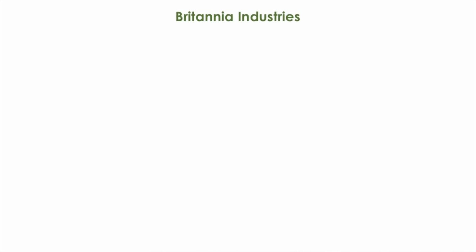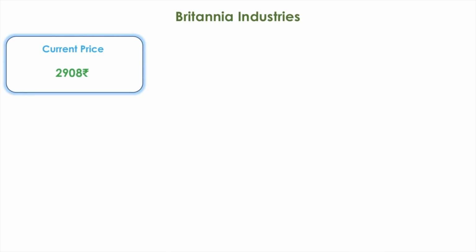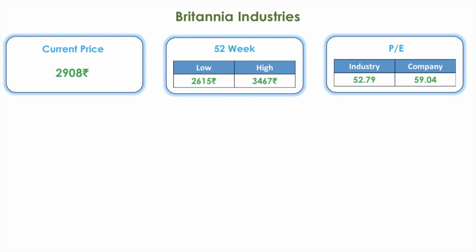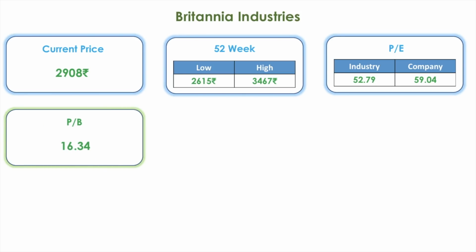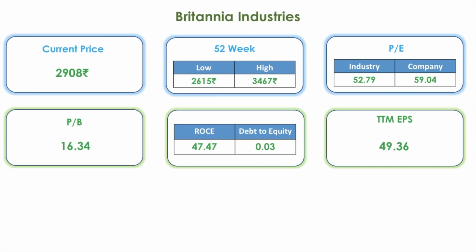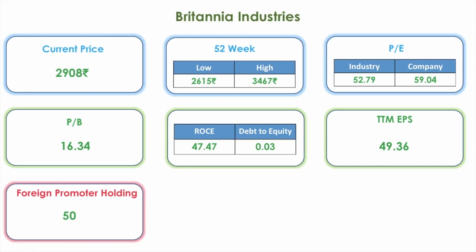Next one on the list is Britannia Industries. Its current share price is 2,908 rupees. The 52-week low is 2,615, whereas the high is 3,467. The industry PE is 52, whereas the company PE is 59. The PB is 16. The ROCE is 47, whereas the debt to equity is 0.03. The EPS is 49. Here it is foreign promoters, which is 50%.